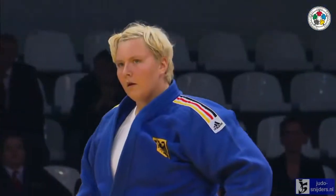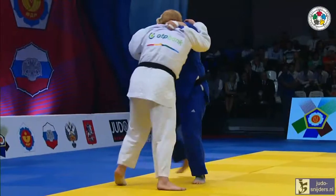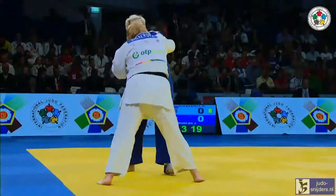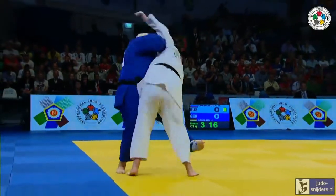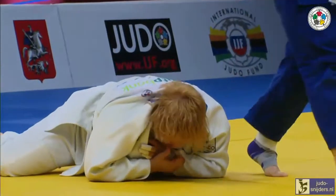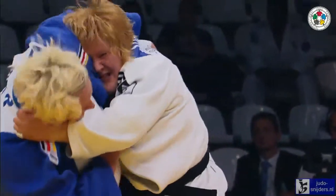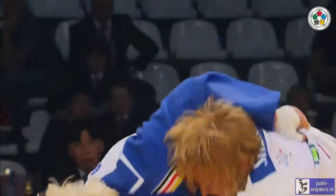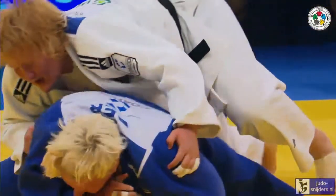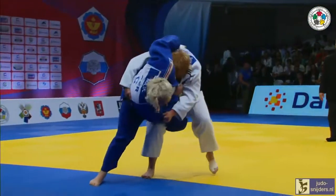Yeah. And Jasmin Kuelbs comes away with a bronze medal. That was a gutsy performance. And she also had some problems, I think, with the Russian before this year. She lost against her before, so showed some nice movement. Yeah, and for me, what I like about her today is that she really was convinced she can do it. So I think we all kind of show that we know how to win.